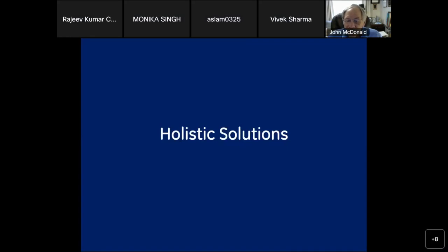But the concept today, the important concept, is a holistic solution. 2 very key words. Holistic means company-wide. It means not for each individual group in the organization, but for the company, for enterprise-wide. So we break the silos down between the groups and bring the groups together. A solution is a set of technology components, typically from different vendors, integrated together to successfully interoperate to meet the business needs of the customer.